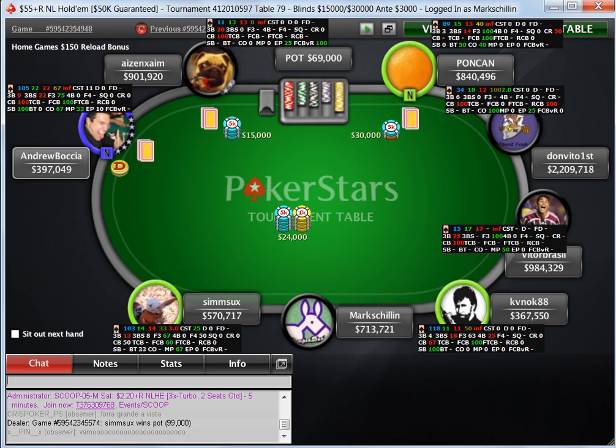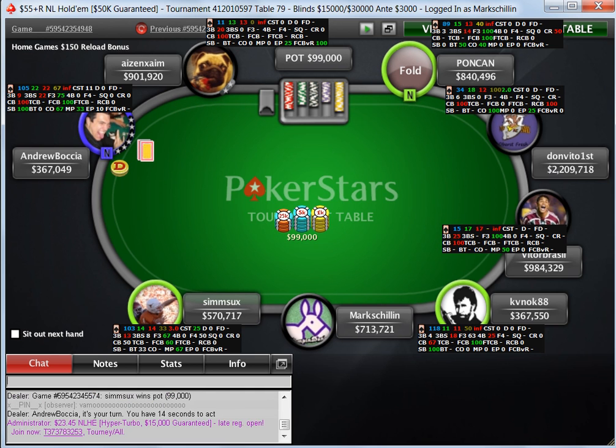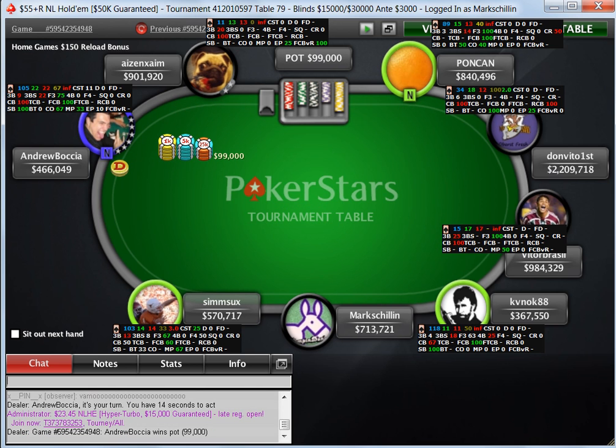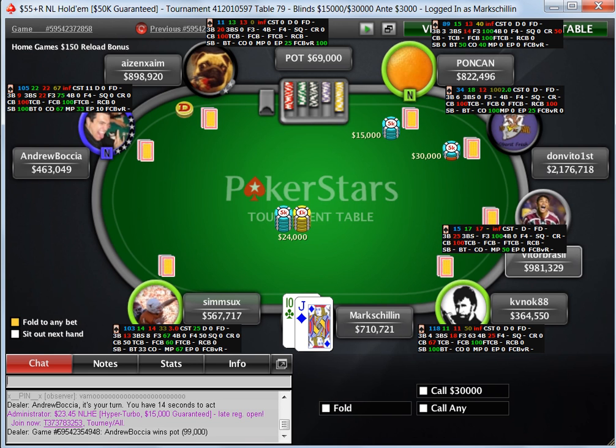Flat calling there I think would be one of the worst options with these stack sizes, because again I would just be playing fit or fold. If you guys haven't heard that term before, basically you fit the flop or you fold it, and you're not going to fit the flop very often, so you're just going to be check folding and kind of bleeding off chips that way. So I think it's definitely either a shove or a fold.